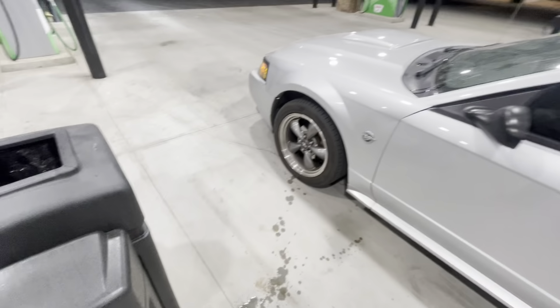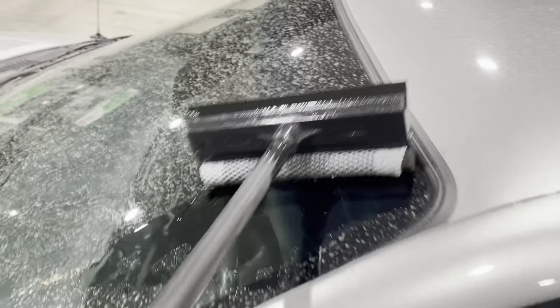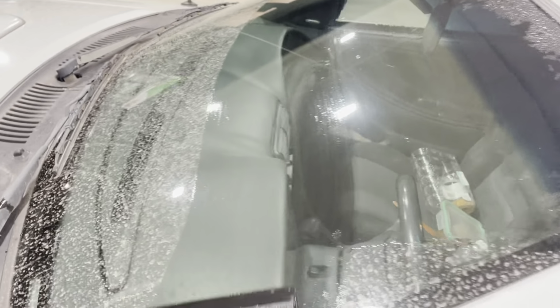Drove the GT to work real early, and that rainstorm really destroyed the windshield. My gosh, the car is so filthy. I couldn't stand driving it. I had to stop at a gas station and clean the windshield. This is kind of a cool gas station. It's brand new here, so it's the first time I've ever been here. It's on the way to work, so that's perfect.